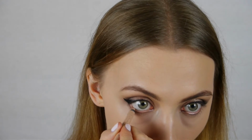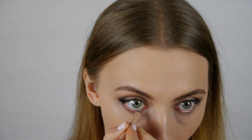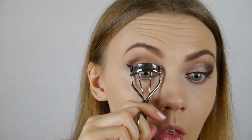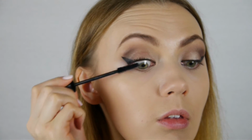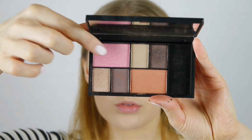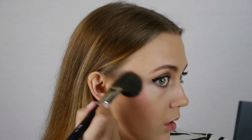Then I'm opening up my eyes with some nude liner in the waterline, curling my eyelashes and adding loads of mascara as always. On the cheeks, I went for this gorgeous mirrored pink blush from the Sleek palette again, and this is a really bright blush and highlight all in one. It's so feminine and gorgeous, I'm just in love with it.